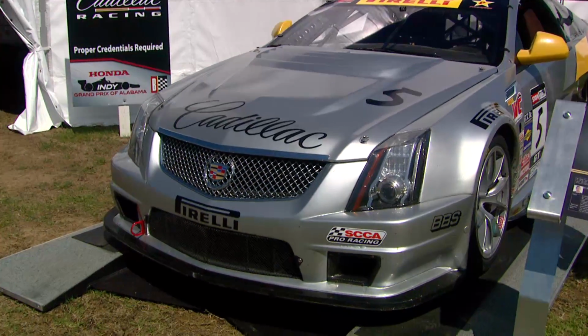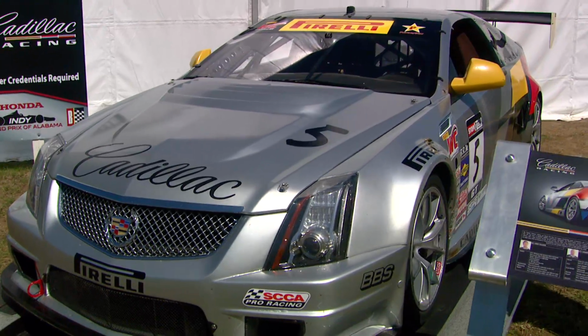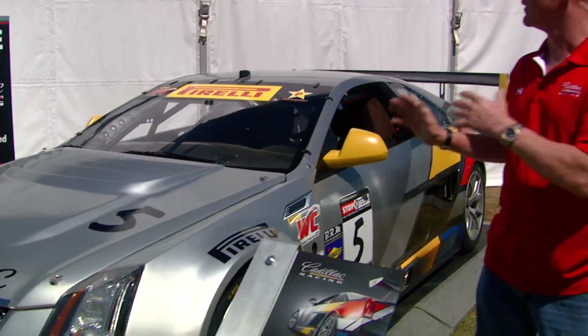The race car utilizes the Brembo brakes, the ABS, the traction control, all the things that you find on your production car. So when we look at this race car and then we look at the coupe, we realize that, you know what? Cadillac is a lot more than a luxury brand. It's a high-performance luxury brand.